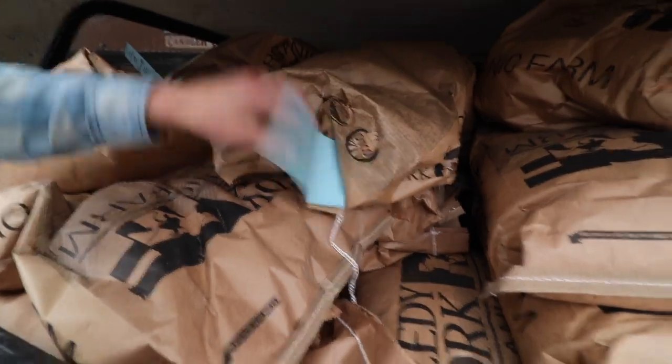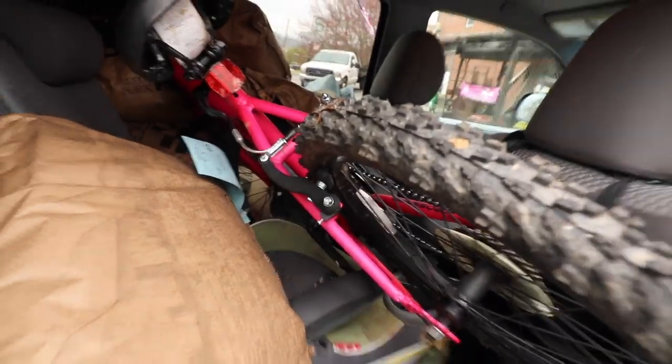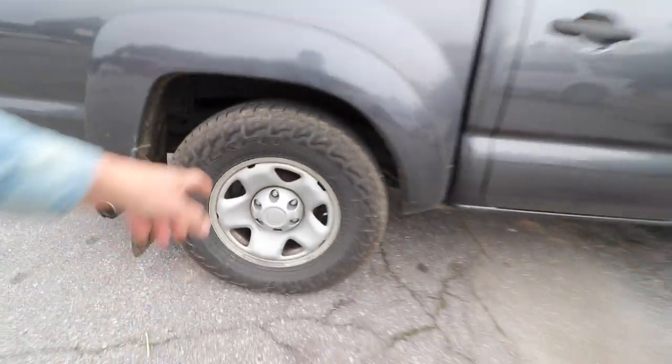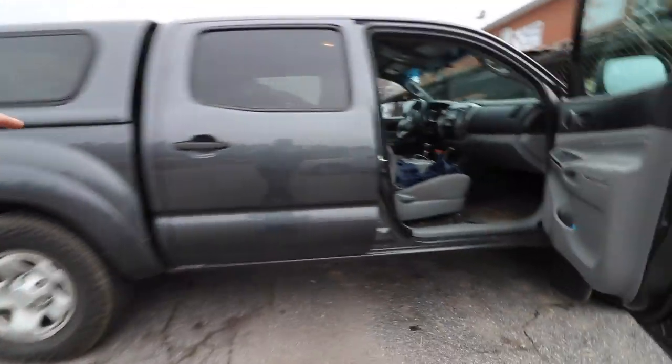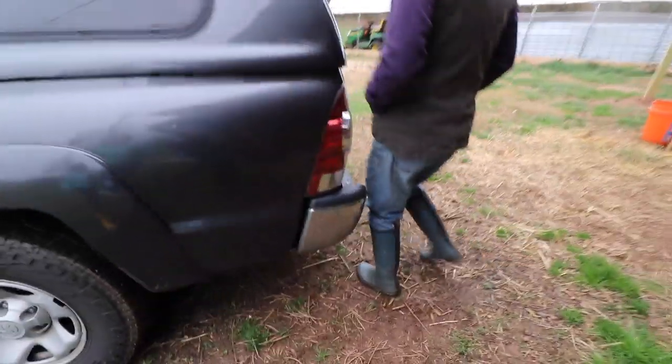All right, I just picked up all the feed. Just picked up this Reedy Fork organic feed. We're loaded down. I've got a bike in here. I've got more feed in here. Oh boy, I'm loaded down. We're so low to the ground. I know, look at that. Look at this right here. This is low.